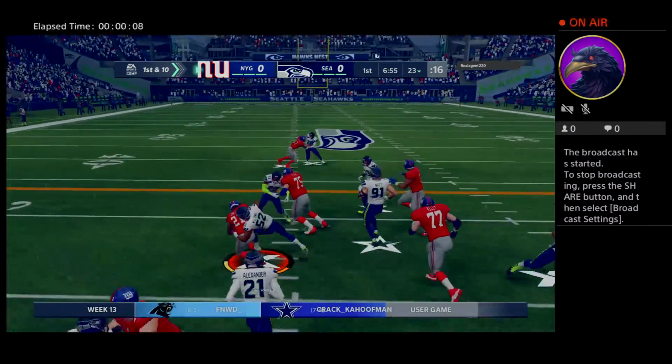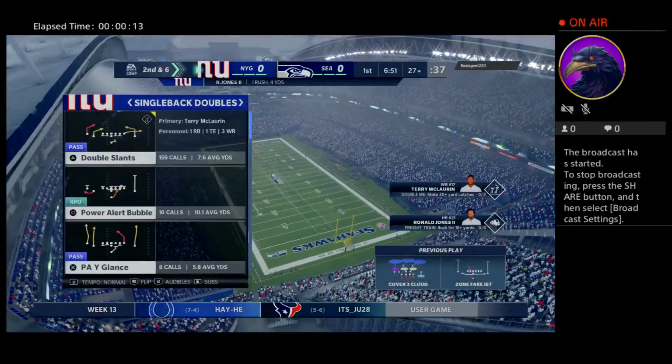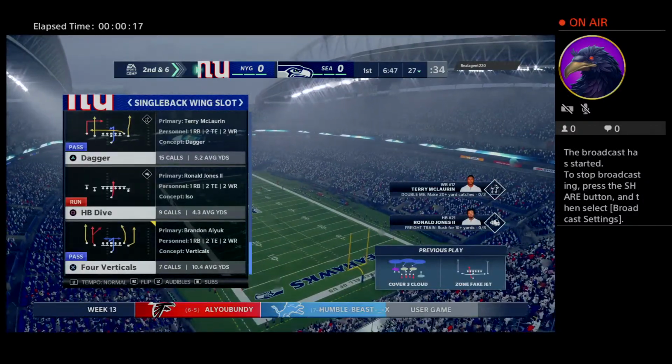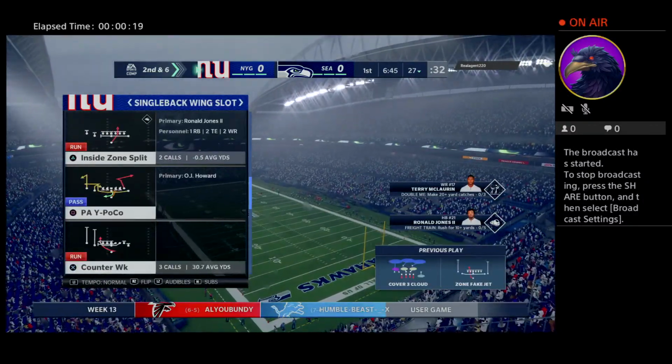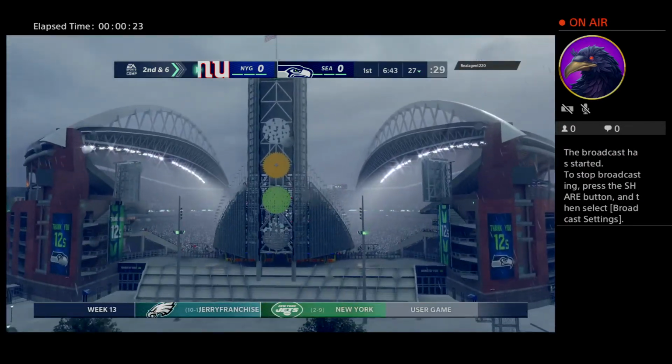Here's Ronald Jones, first carry for the USC man. Takes this to the 27, gives him 4 yards. 4 yards the result on the first play from scrimmage. Second down. 4 yards on the pickup. 2nd and 6 at the 27-yard line.